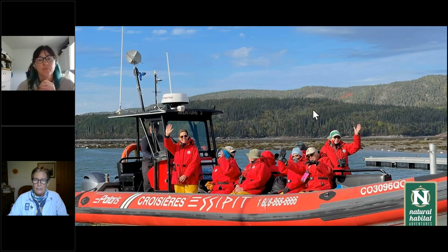We are also going to be spending a fair bit of time on the water. And it goes without saying that some of the best whale watching is usually by boat. So we have three excursions planned with our Indigenous partner, Isipit, and they will take us out in their Zodiacs. These Zodiacs are super safe, very comfortable. You sit with your back facing out onto the water.